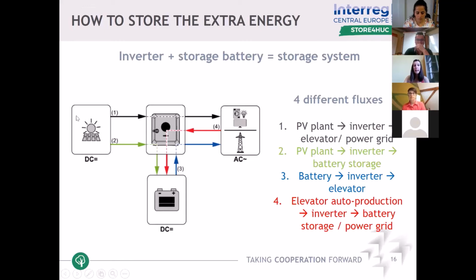The second flux will allow the energy auto-produced by the PV plant to be stored in the battery when it is not directly needed. Another flux will allow the energy stored in the battery to be reinserted in the sloping elevator for its functioning at night times, for example, or in winter days. And the fourth flux will allow the energy auto-produced by the elevator itself to be stored in the battery.